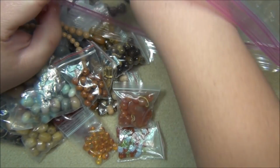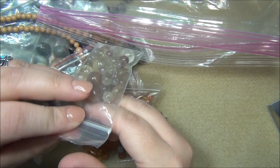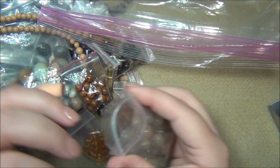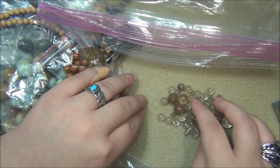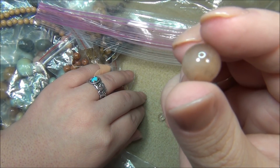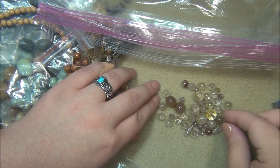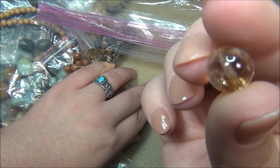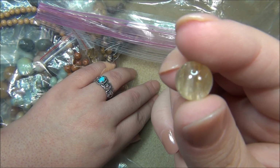Alright, there's a few bags left. What is this? Oh, yes, yes. This is Rutilated Quartz, I believe. Now, she did have, I don't know if it's still available, but she had a bag of Rutilated Quartz that she was selling, mostly this color. That was still on her page. But these here, the clear ones, they have that gold, what looks like gold threads going through the beads. Look at that. So cool.